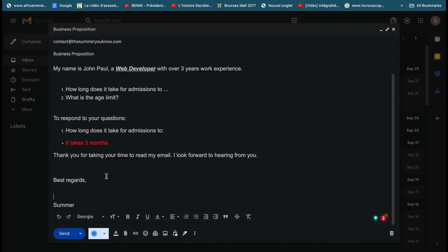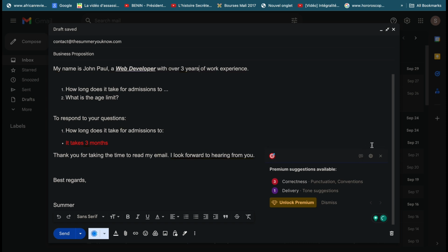So let's say you want to change the font, so you just change it. Taking the time, right? So if you want to send immediately after you've read and you're certain that it's okay, good and fine. This is meant to be of work experience, 3 years of work experience.